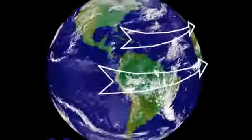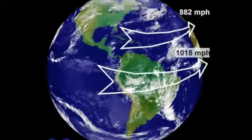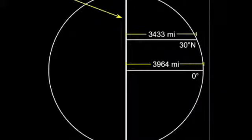So just how fast are we moving? Well, at the equator, the rotational velocity of the Earth is an incredibly fast 1,018 miles an hour. If you were to travel from the equator to about 30 degrees north latitude, the rotational velocity would have slowed considerably to about 882 miles an hour. Why? As you walk north or south from the equator, you are actually getting closer and closer to the Earth's axis of rotation.